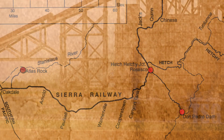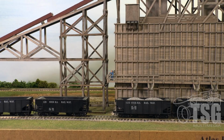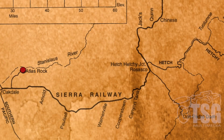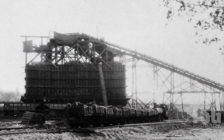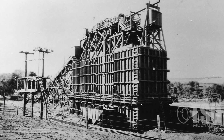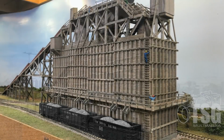After pulling a string of empty rock cars from the Oakdale yard, the train backs down the Atlas branch. It will swap its empties for loads, which are on the loading tracks on both sides of the loader. This can be quite a switching puzzle. The Atlas loader was a very challenging scratch building project, especially because all I had to work from was these two prototype photos.